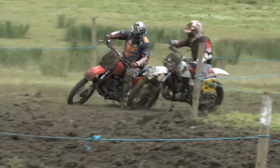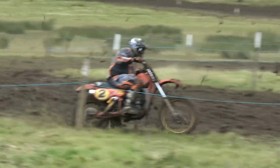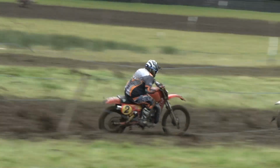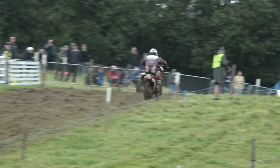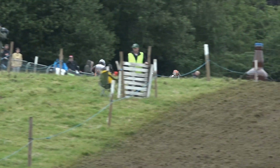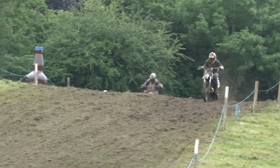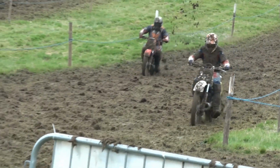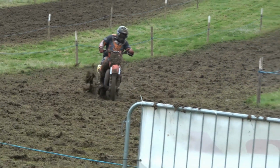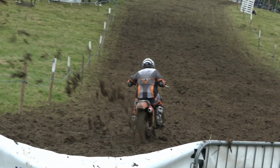Dave Salkeld tries to go round the outside, so it looks like Dave's not finished yet, so we could have a good scrap here as they head towards starting their last and final lap. But this is a good race here between John Idden and Dave Salkeld, but as they head up the hill to start their last lap, it's currently John Idden who leads number 2, Dave Salkeld.